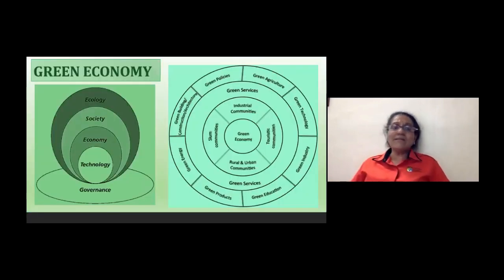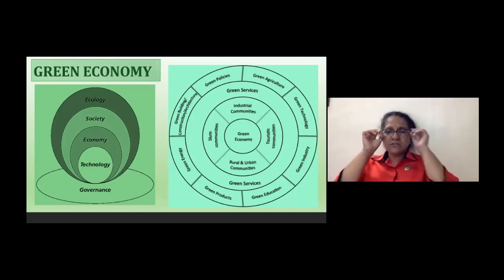Okay, next, the green economy. How green economy is going to bring in new opportunities on how do we actually capture into this green economy to boost up our business, to bring up our product or come up with new ideas. And when you look at green economy, the communities have been divided into a few sectors here: industrial communities, touristic communities, rural and urban communities, and slum communities. So there are 4 different communities.